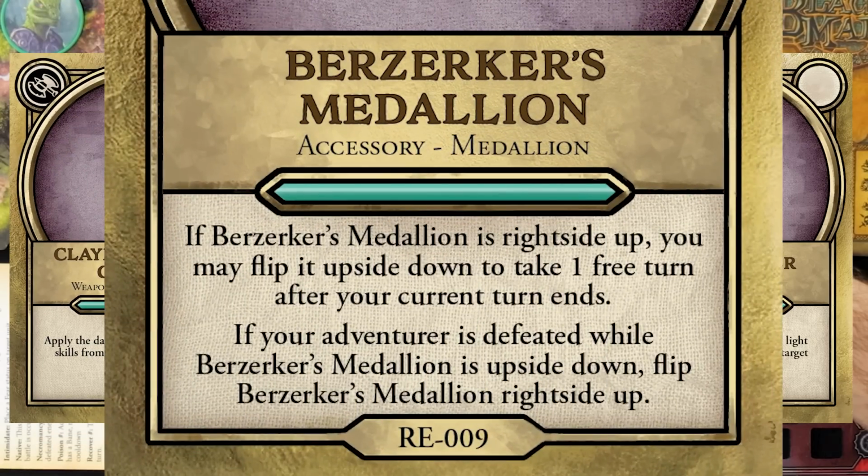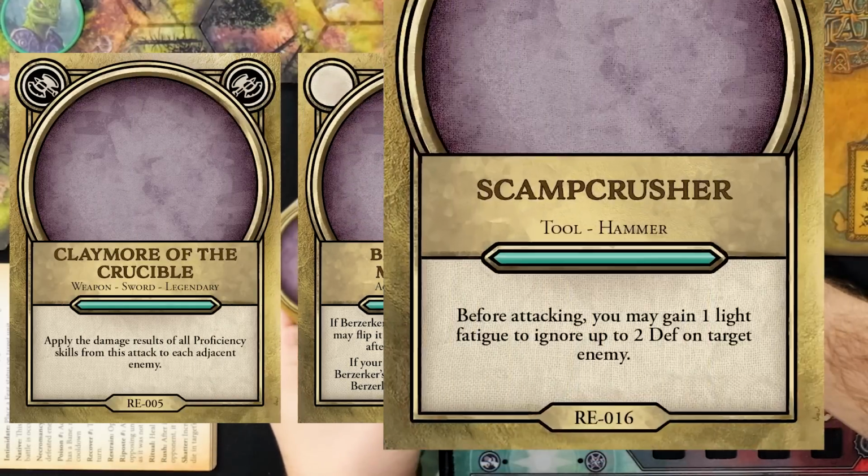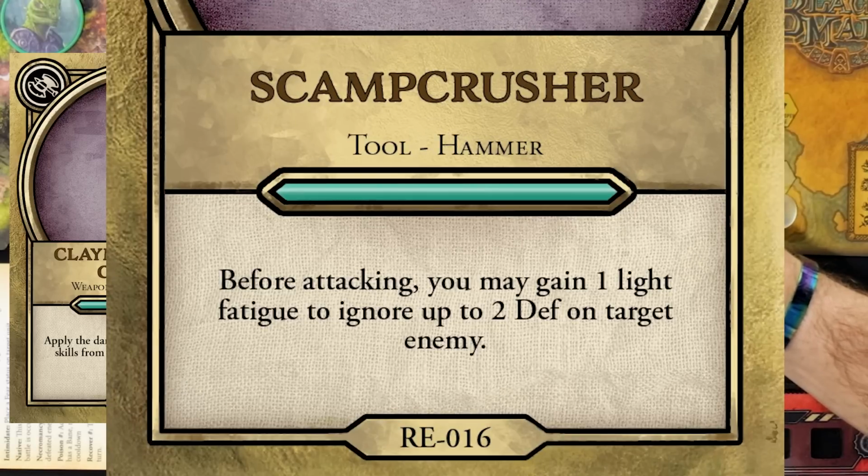The Berserker's Medallion lets you take a whole additional turn. However, you have to die before it resets. And then the Scamp Crusher lets you take a light fatigue to ignore 2 defense on your target. It is essentially an amount of damage you have to burn through every single turn that you attack them. So that Scamp Crusher being able to reduce their defense stat can be quite powerful against enemies that have 2 or 3. And when I get 1 light fatigue, because that goes down here, as soon as that goes off of my board, it's gone, right?